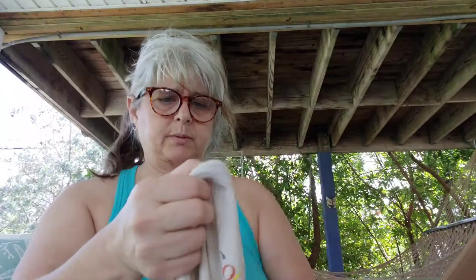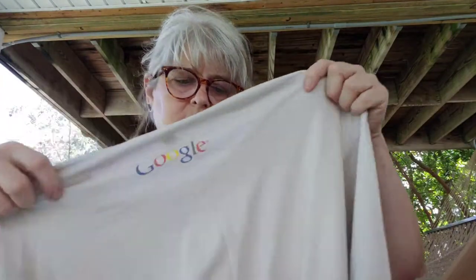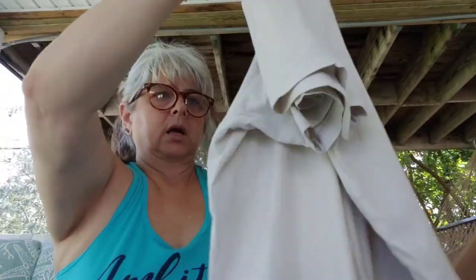Okay, this one is pretty much a sweatshirt. So this is American Apparel, standard American, but it's Goodwill. So apps for your business, Google. So this is probably a trade show giveaway. And now it is a sleep shirt.